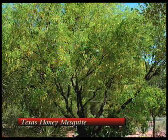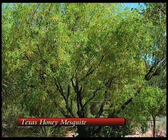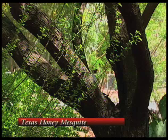It gives you kind of a lacy shade, so there's a lot of things that you can grow under mesquites. It's not a real dense shade, yet it's enough to cut the afternoon heat.